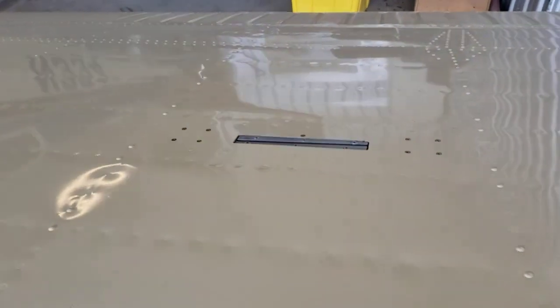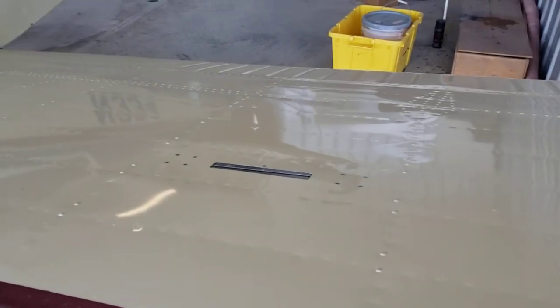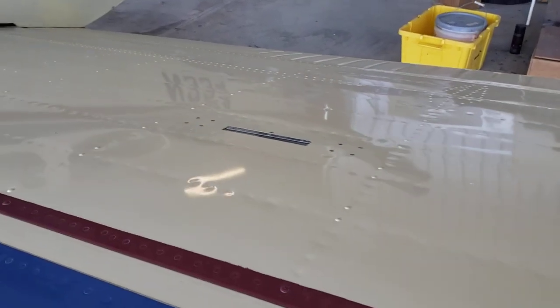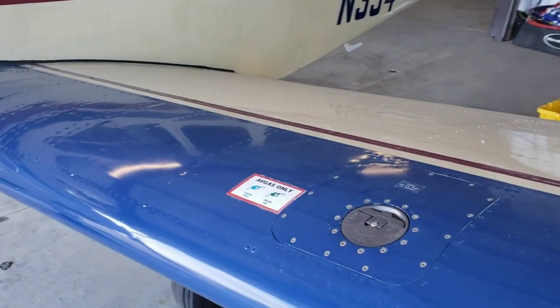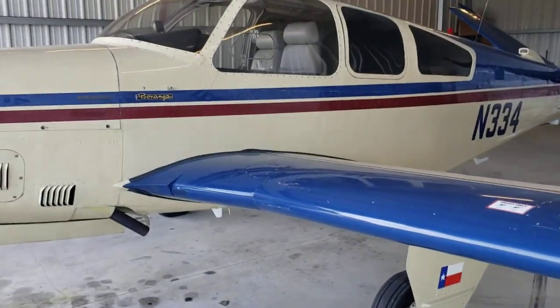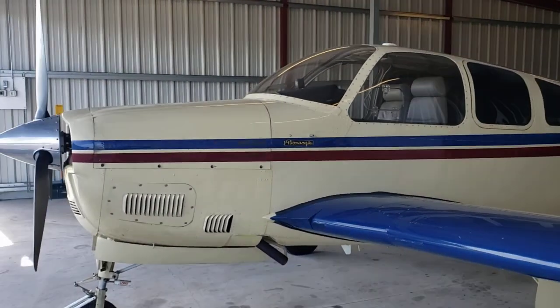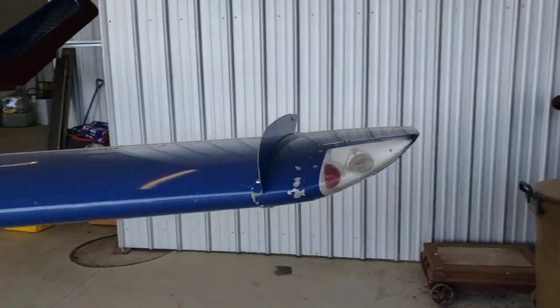This one also has Precise Flight speed brakes, which, to be honest with you, I don't use a whole lot, but they are nice if you want to come down fast. But these Bonanzas aren't that slippery compared to a lot of newer stuff out there. In the day, I suppose they were, but today they're pretty easy to fly. I'll demonstrate that in a flight video later. Has wingtip strobes, of course.